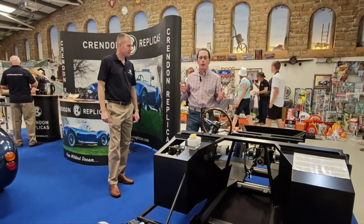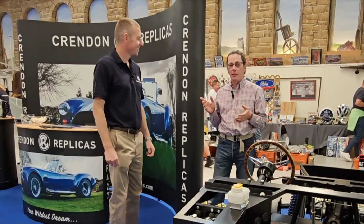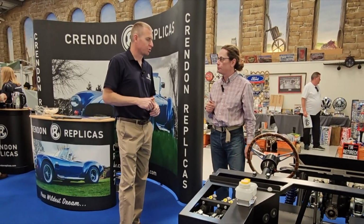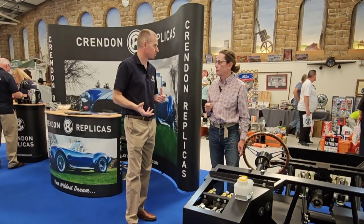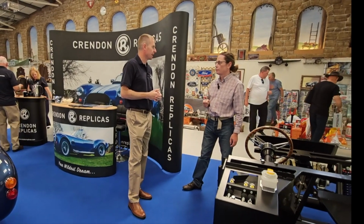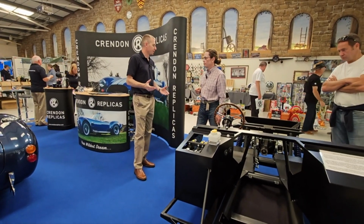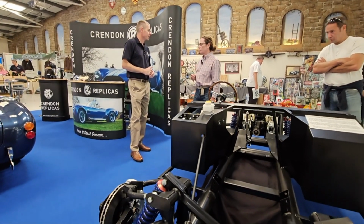Here we are on the Crendon replicas stand. I'm here with Anthony, the owner. Hello. And Anthony, some of you will know from the past from his company Absolute Horsepower, who are a build agent. So that's your background before you got involved. So 21 years now, obviously everything Cobra related, being build agents for AK Sports Cars, building Daxes, Pilgrims, pretty much worked on every UK-based Cobra replica company and some from America, offering IVA prep, finishing part builds, interiors, and yeah, absolutely anything Cobra related, really.